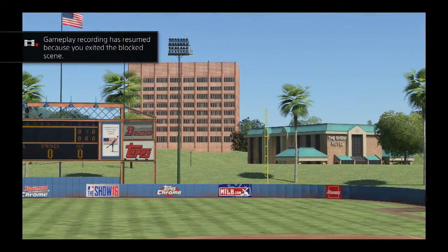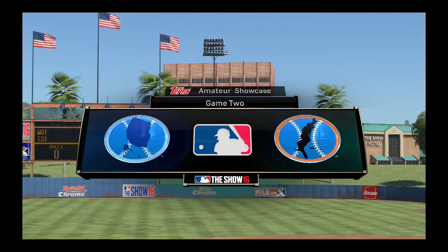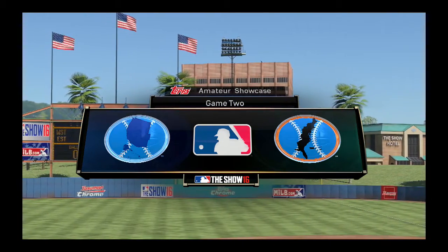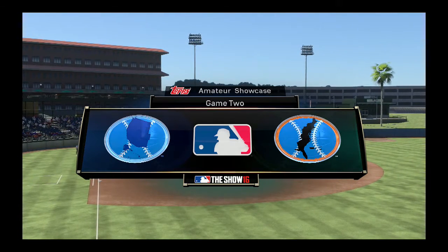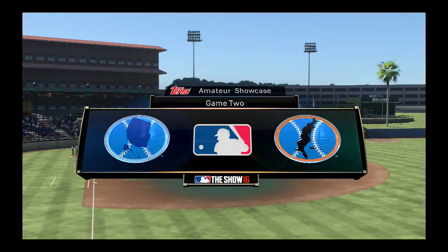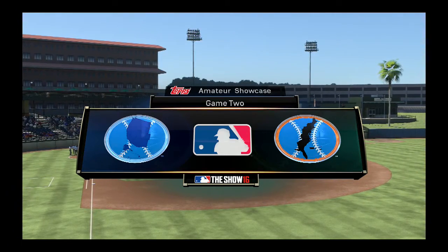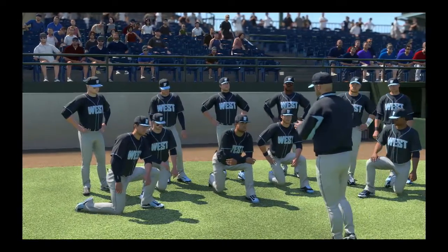With the draft coming up a fortnight away, the best young amateur talent in the world have gathered to compete in the 3-day Topps Amateur Showcase here on MLB The Show. 1 game for each team is in the books, and now it's on to day 2, and we've got a good matchup ahead between the prospects from the West region and the prospects representing the East.